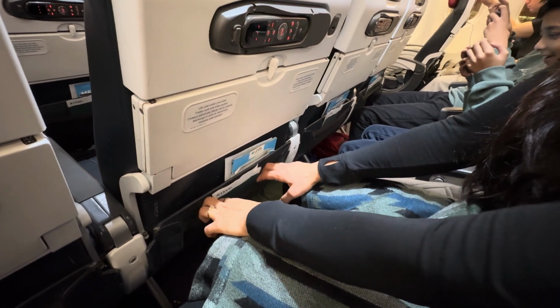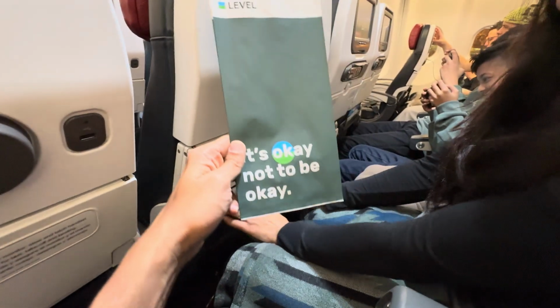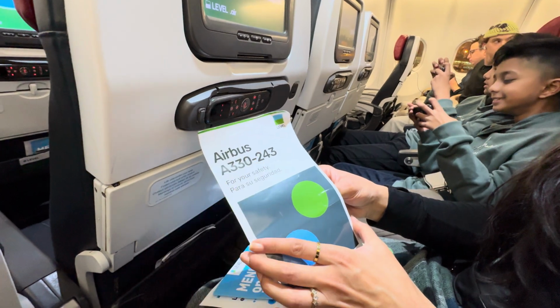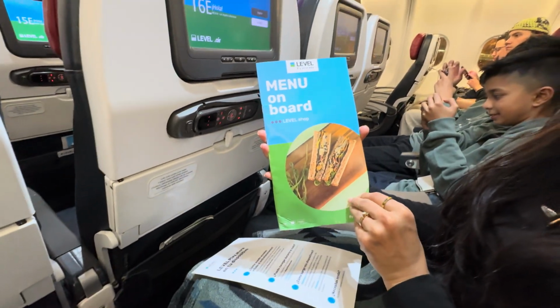Here's what your back seat pocket looks like. By the way, I love these bags. Look at it. It's okay not to be okay. This is an Airbus A330-200, specifically -243. Here's a safety card. Alia is now demoing the menu.